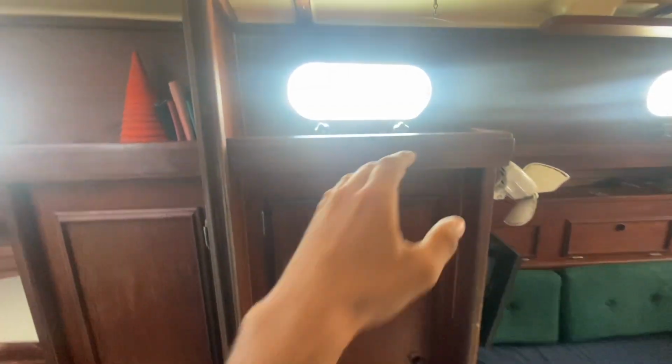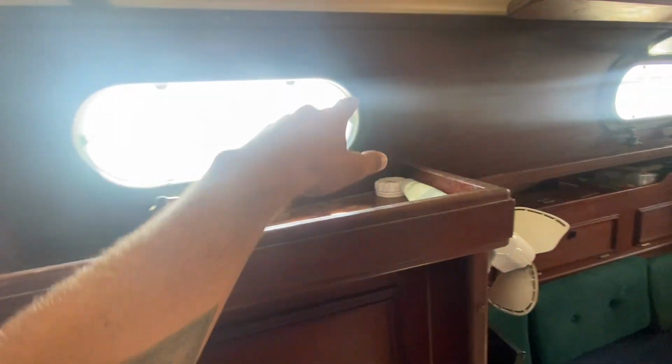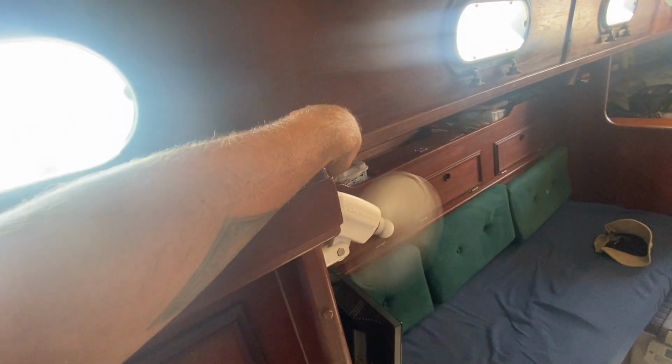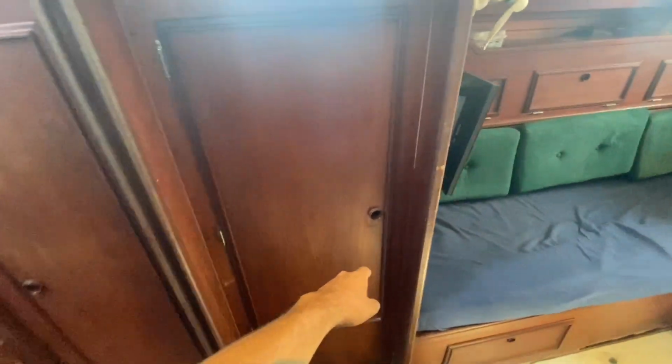Directly across from the head, we have another storage compartment here that I never put anything on. I found when I put stuff up here, it does fall and likes to hit my Caframo fan. It is really hot in here and I would run that, but it ruins the noise in the video. So instead I'm gonna sweat my balls off while I take this video.